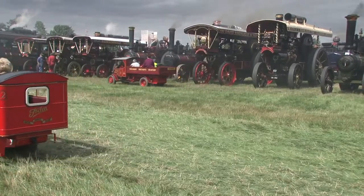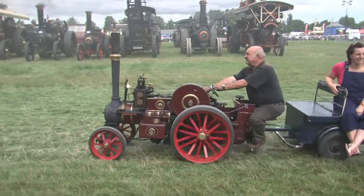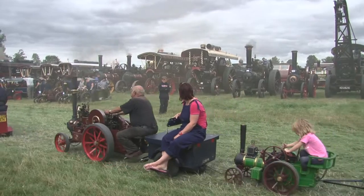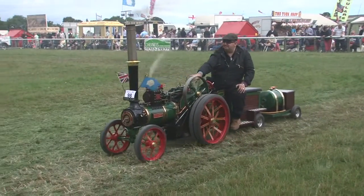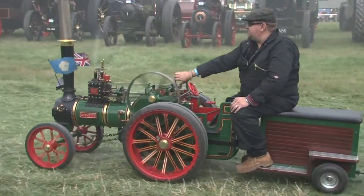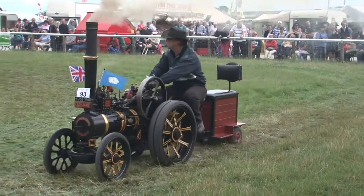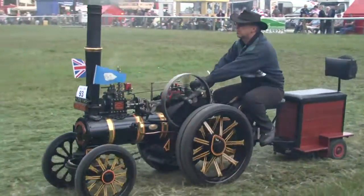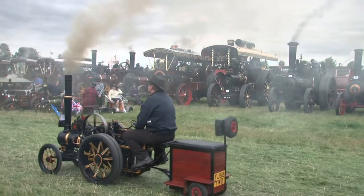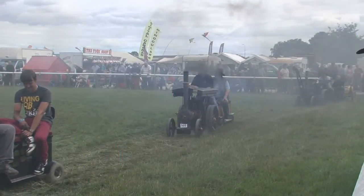And another 4-inch scale girl, followed on by Lady Barbara. Bill Jones is exhibited by Nick Menacross. Then we're back into the half-scale engines. That's the Garrett. I think we've got the whole family joining in there. And the 4-inch scale barrel steam wagon named Millie.